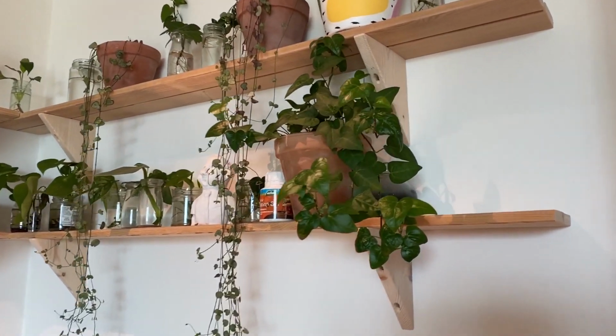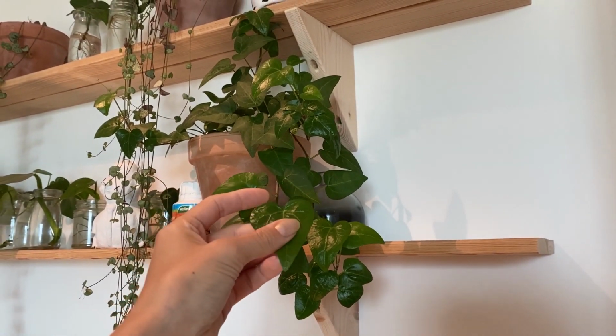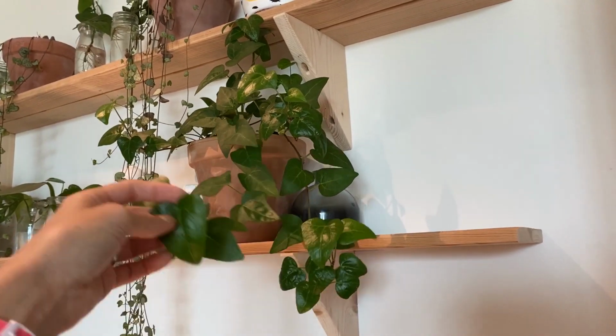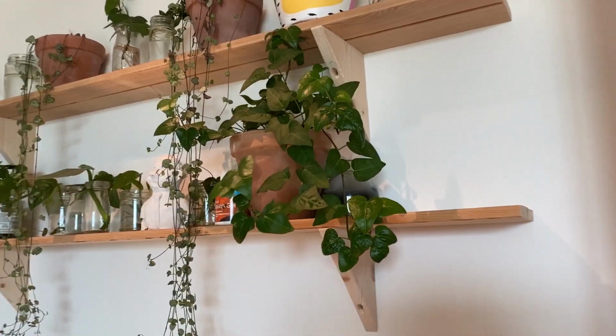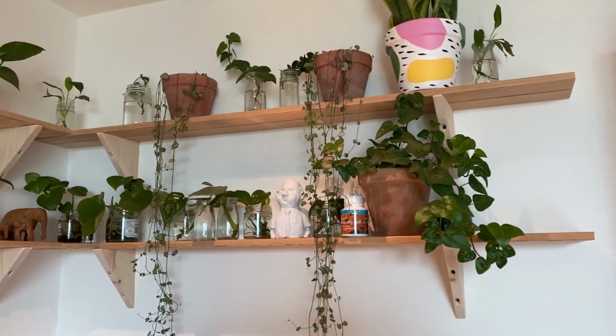I bought another ivy because, like I said, my husband's best friend overwatered one, so I just picked another one up for like £1 or something from Wilco. I think it was maybe £2, and it's grown a lot, which is very cool.